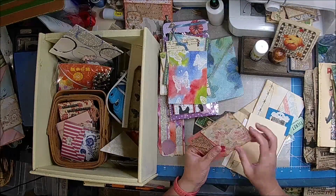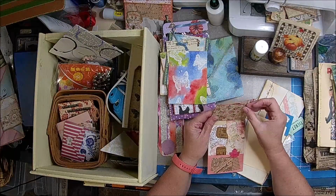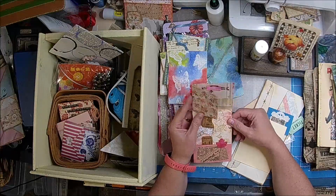I love this one. I made this one. Isn't that cute? What's that? Oh, why is our feet showing there? Oh, this could go in my pink one, couldn't it?